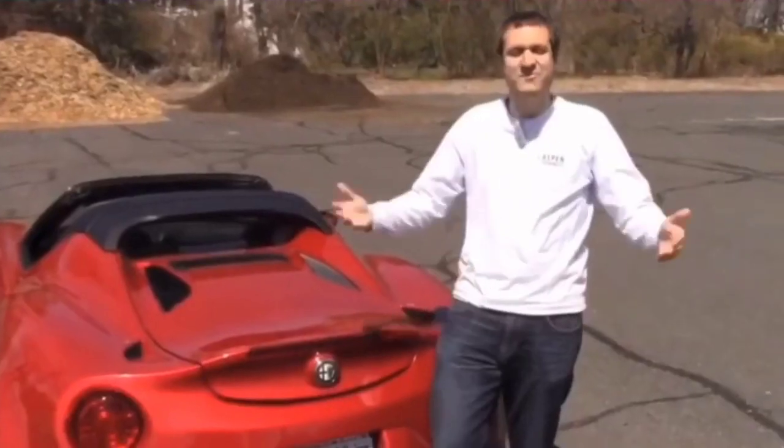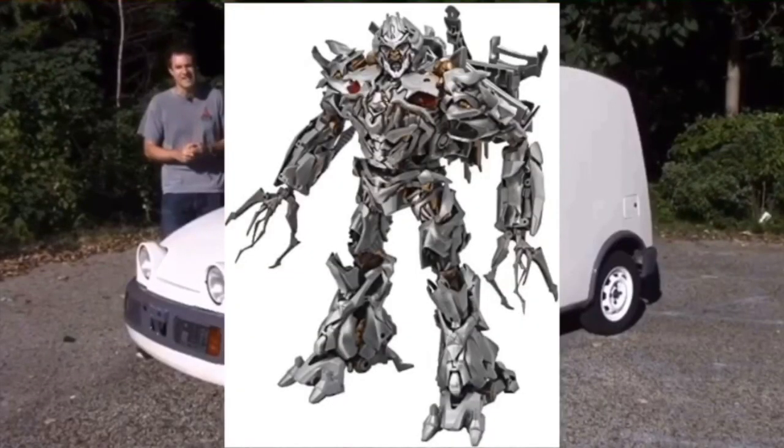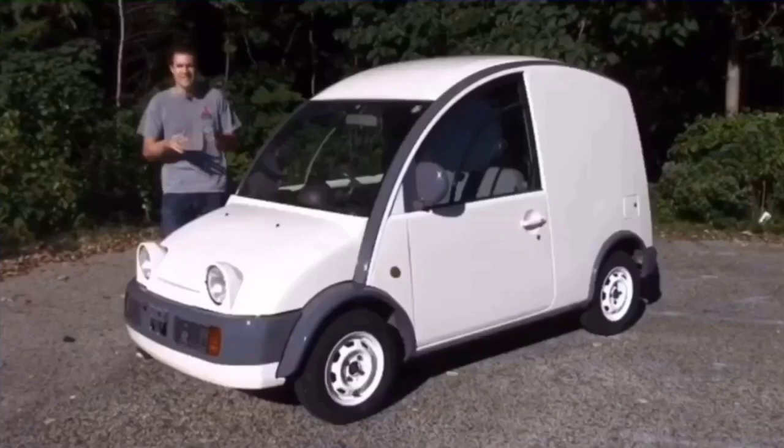Well, I've bought a new car, and it's this. I'm just kidding. And it's this, the 1989 Nissan Ass Cock-O. And it looks like Megatron from Star Wars. Okay, that makes no sense. That was intentional.